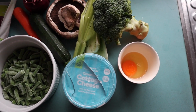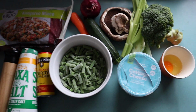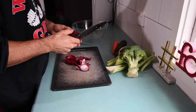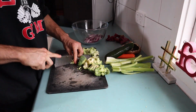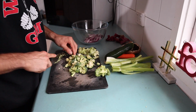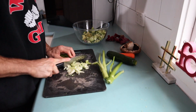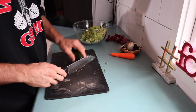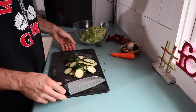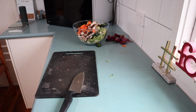And basically what we have here is a sort of kangaroo stir fry. And what I've done is just cooked up a heap of veg, like a lot of veg, probably 15 to 20 serves. And I fried that. I add a little bit of water to the bottom of the pan to help soften the veg. And then I basically add some kangaroo mince, and I add an egg on top as well once the kangaroo mince is cooked through. And then to finish it up, I add some cottage cheese.